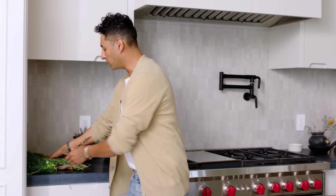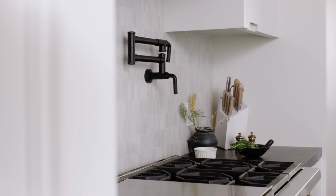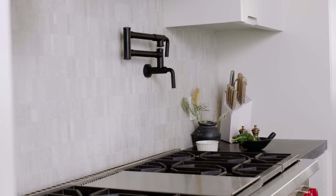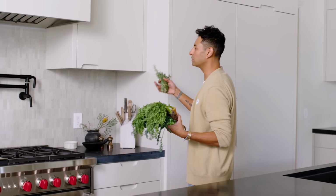For the backsplash, we went with the porcelain broken joint tile. And again, we wanted to do something that was visually beautiful without taking away from, like I said, the main hero in the space, which is the kitchen island. So when you look at it, it's still really beautiful.